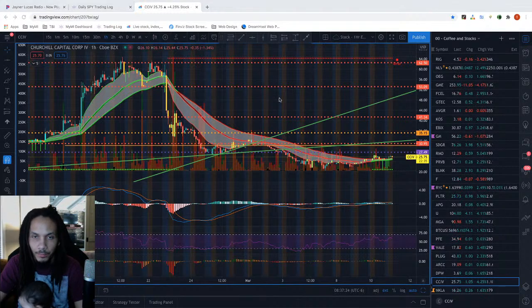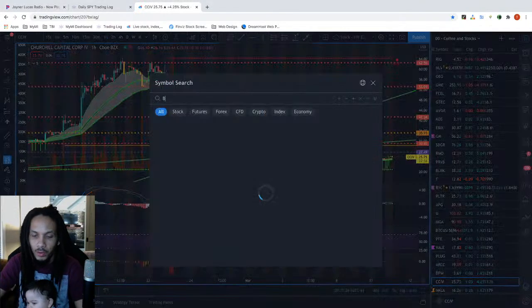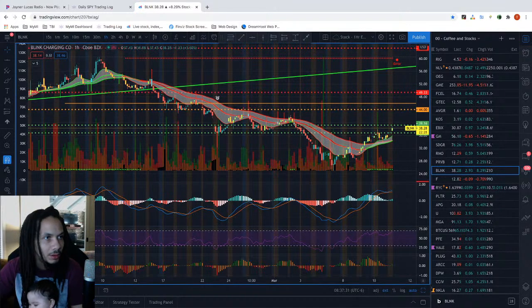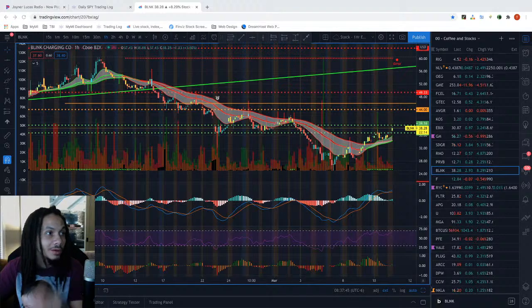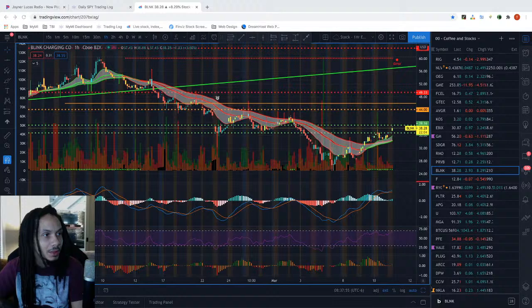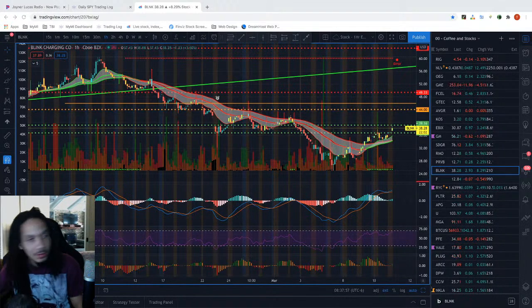And BLNK is my next one that I was going after. $38. Ugh. Yeah, that option I went after, it jumped an entire $1 and 17 cents or $117 in cost to hop into that one, and that was $40 calls. That's out of the money calls. It's not even in the money yet, and it's already jumping that high. So sometimes you can see the value in buying options at the end of the day and looking for those morning gap ups.